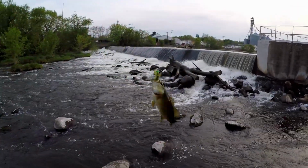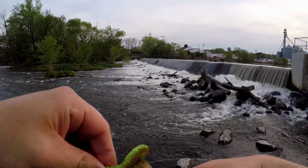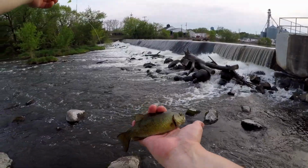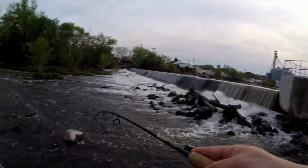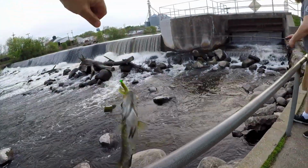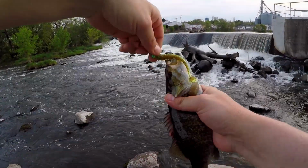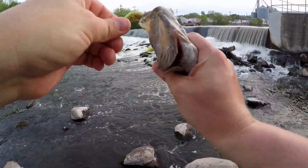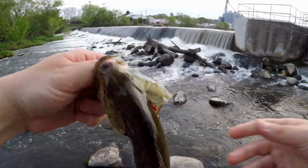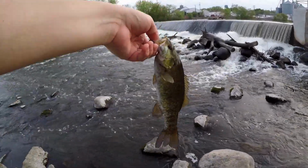Look at that. Tiny. Hard to feel like you're killing them when they're only that big. There we go. A little bit bigger. That one's been caught before. Oh, sorry, bro. Sorry. There we go.